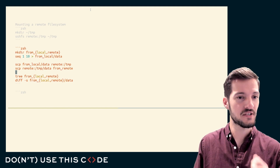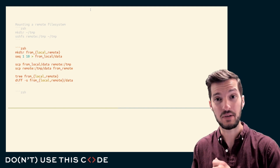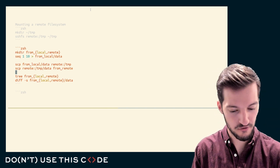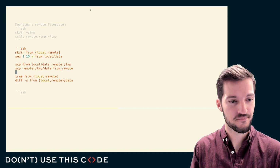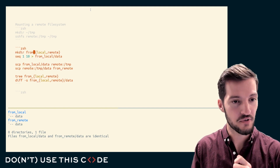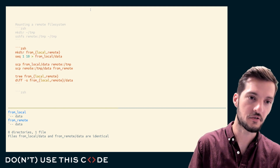What we can also do is use SCP, for secure copy. We can copy files from a local machine, push them out to a remote machine, and even bring them back. When we do this, we make two directories, one called local, one called remote. These are both existing locally.